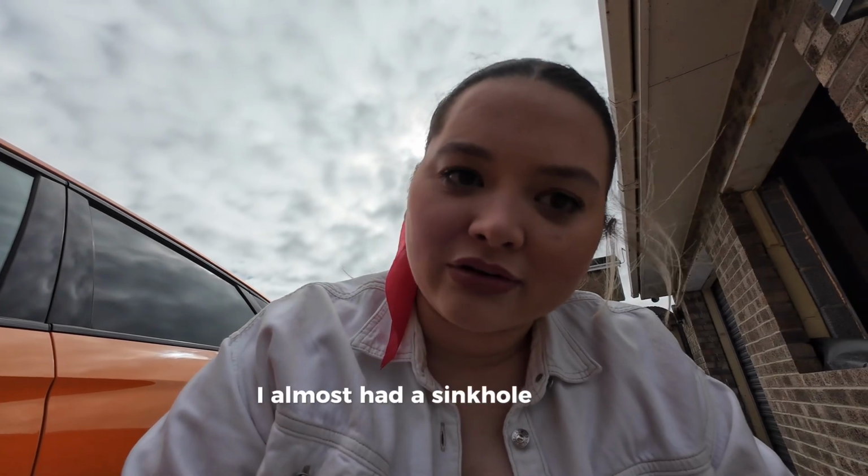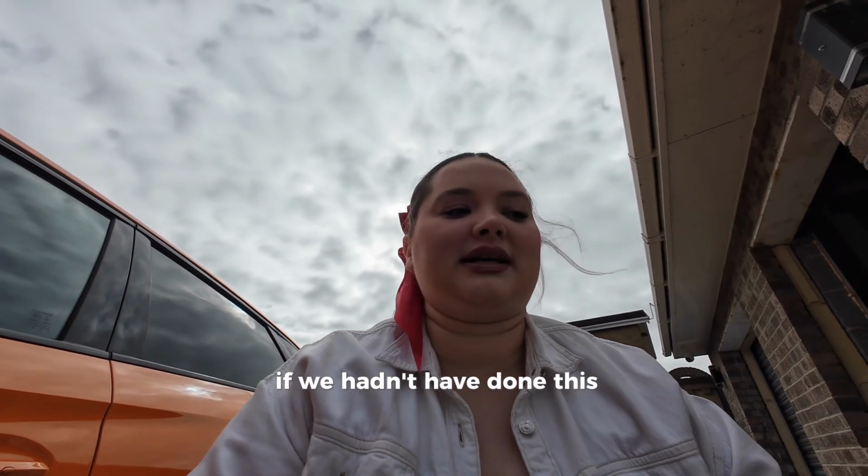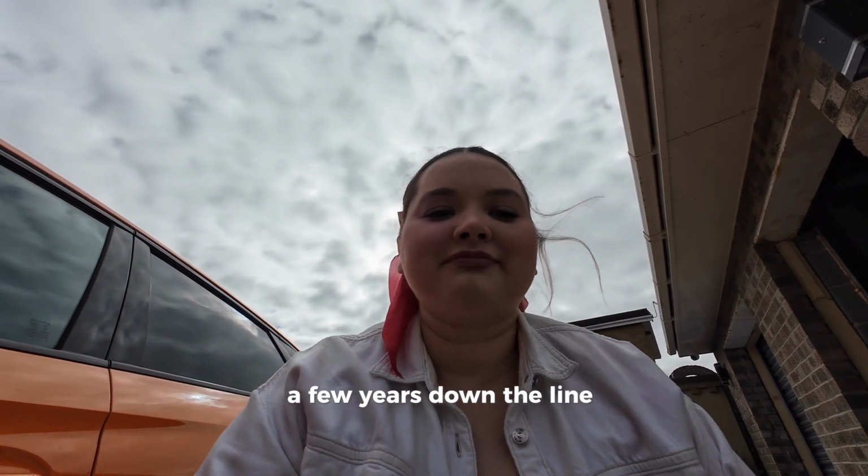I almost had a sinkhole. Said if we hadn't have done this extension and found it now, a few years down the line, my house could have fallen down.